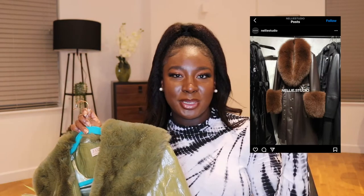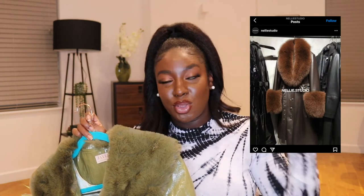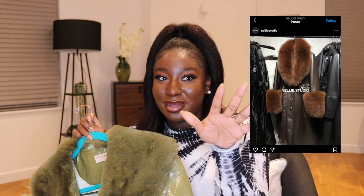I'm gonna post a picture here, but basically I had seen that coat. Now that coat is about £500 ish, and you guys know me, I don't mind spending money on clothes. That is my favorite pastime. Going to the high street is my form of cardio. However, I don't really know this brand. Do I really want to spend £500 on a coat from them?